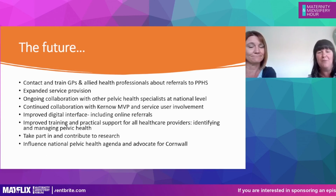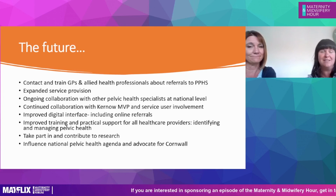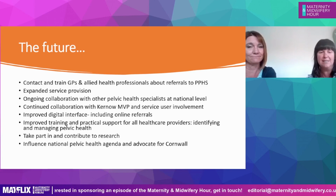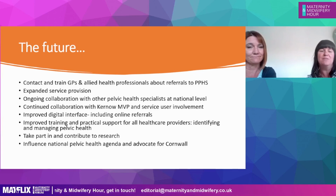We'll carry on collaborating with our fantastic Maternity Voices Partnership and get as much service user involvement as possible. We're very conscious that the service started by being driven by service users, and it needs to continue to be what service users want, not what we perceive is needed. An improved digital interface, including online referrals, would be fantastic. That would simplify things for us immensely. And, as we've said already, improved training and practical support for all healthcare providers. So we've liaised with health visitors and others that are seeing women and birthing people postnatally and providing support so that they know about us and how to access the service.